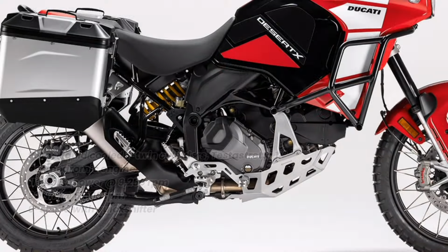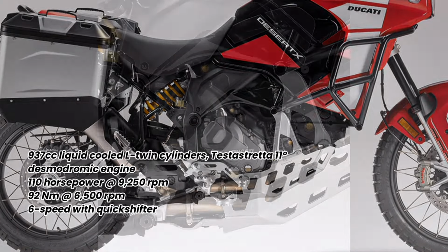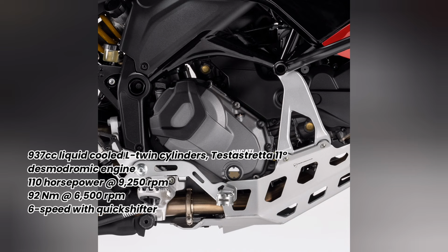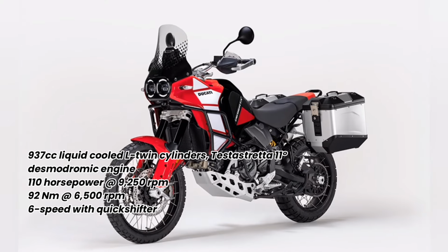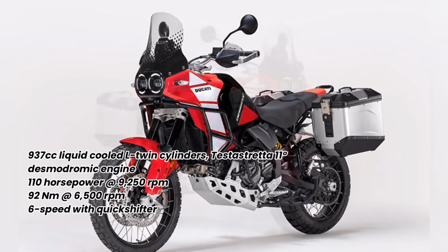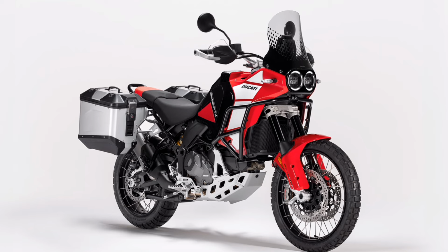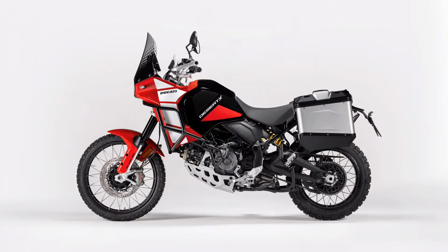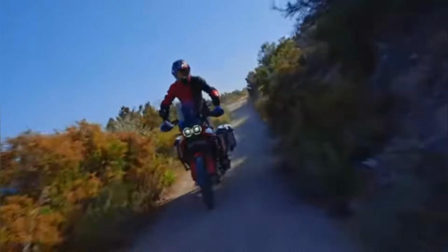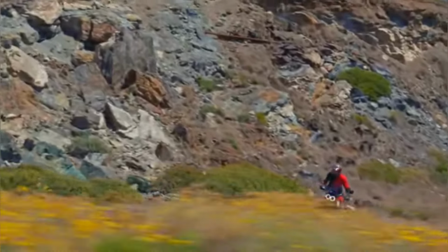The heart of the DesertX is the 937cc liquid-cooled Testastretta 11 degrees desmodromic distribution engine, with 110 horsepower at 9,250 rpm and maximum torque of 92 Nm at 6,500 rpm, optimized for specific use in the gearbox and electronic equipment. Three riding modes are dedicated to road use while two are specifically designed for off-road riding. Thanks to a tank with a capacity of over 21 liters, it is possible to travel whilst limiting refueling stops to a minimum.